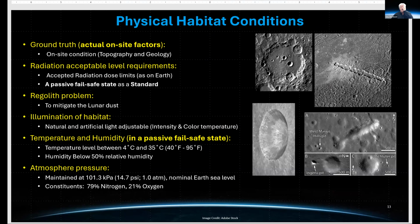As we dive further into this, we've got to find the locations on the moon that are most suitable. We have to deal with how we're going to mitigate the radiation hazards, using passive fail-safe states as a standard. Cope with the different approaches to coping with the regolith, natural and artificial illuminations, how we're going to maintain the temperature, humidity, and the atmospherics of the same.